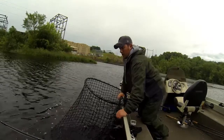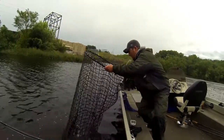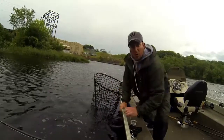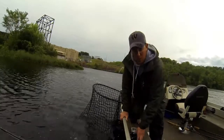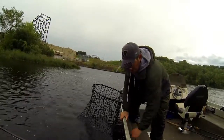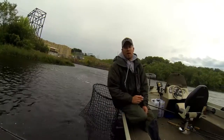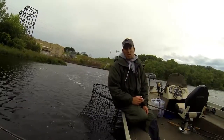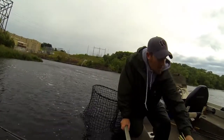I got muskie number 2 in the net here for this morning. Got the first one up in the current on some rubber. Lost a giant, just an absolute slob of a fish, probably in my first 10 casts. Big fish, fat. Mid-40s, mid-upper 40s all day. But I got number 2 in the bag.